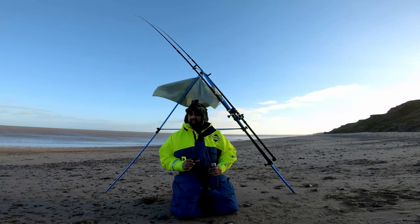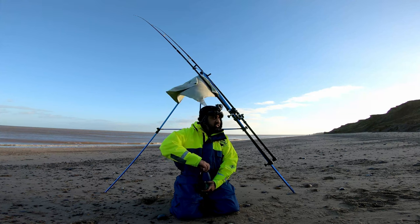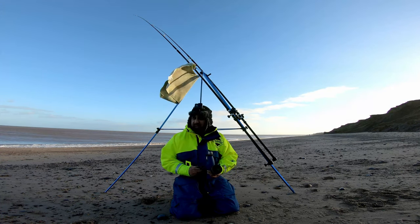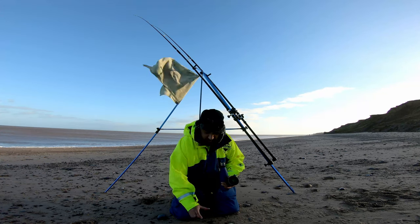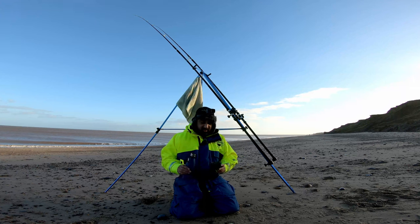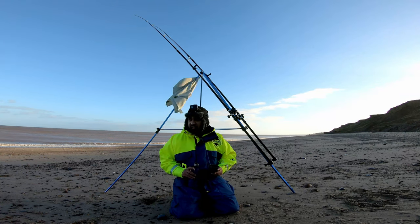Right, both of my rods are out. Just gonna have a hot beverage, some coffee. I am actually proper hot, warm. This is like sub minus temperatures, this, but it's not sub minus at the moment. I think it's about 9 degrees or something daft.